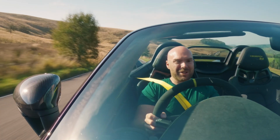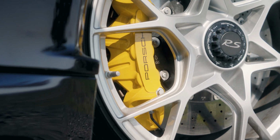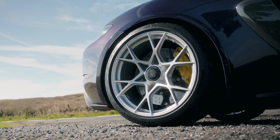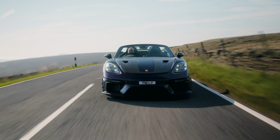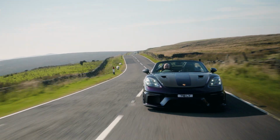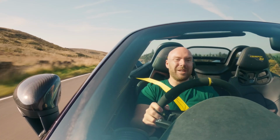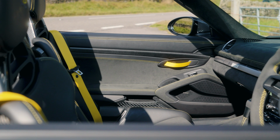Ceramic brakes on this are just sublime, so much confidence. I've just left it in the softer setting because we're on the road and we've got bumps and frankly don't need to be getting thrown around, but if you do want to go on track or anything, or you're on a super smooth road in the Alps, you can stiffen it up just at the push of a button. And that brings me to the buttons.